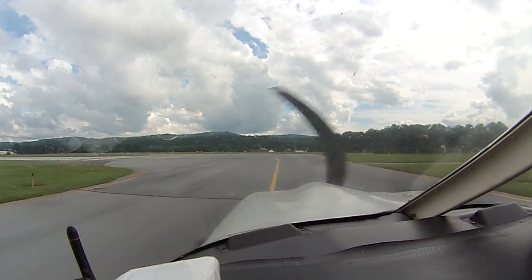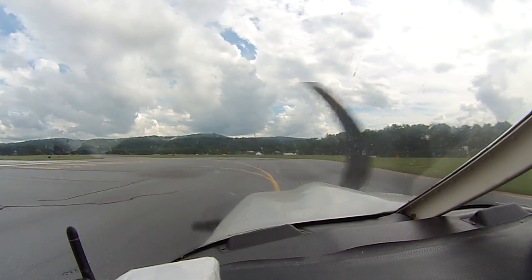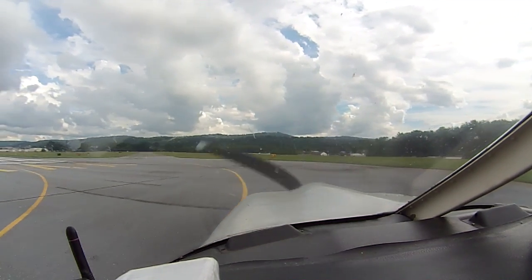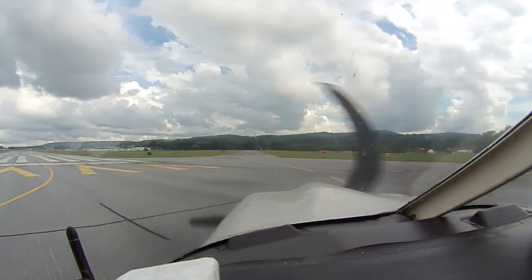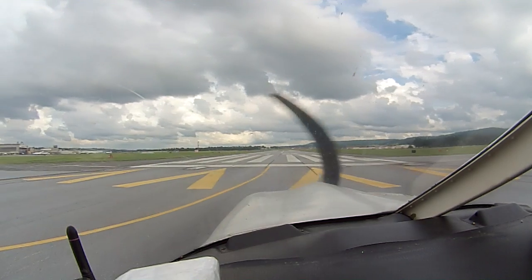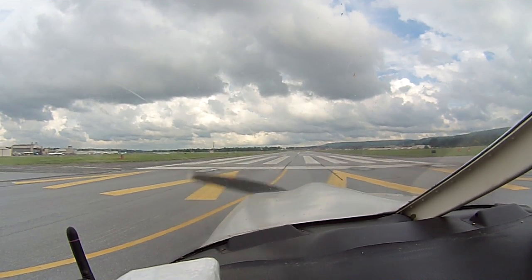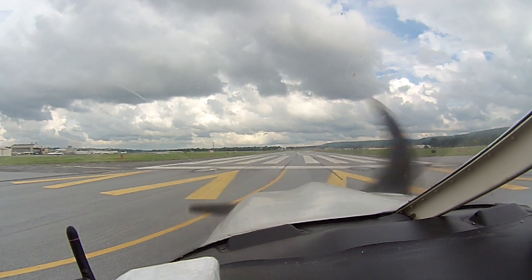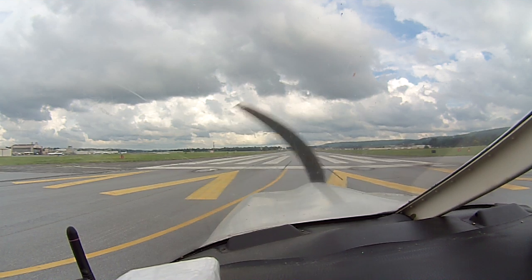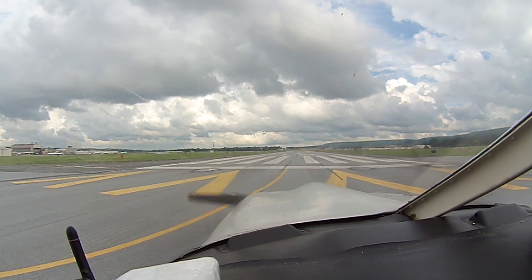So we're going to do a short field takeoff out of here. How do we do it? We're going to use as much available runway as we have, which is going to be somewhere here, and we're going to maintain center line. Right here, we're going to turn to center line, step on the brakes, do our final check: fuel pump, altitude, landing light, and we're going to add full power slowly with the brakes holding.